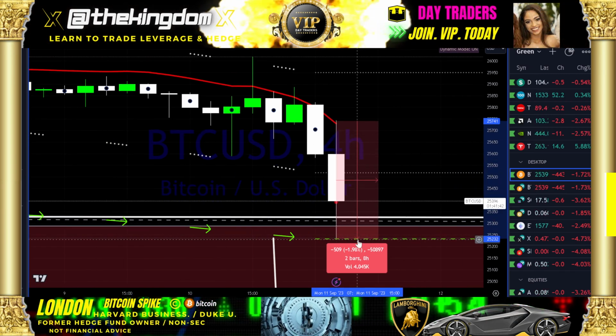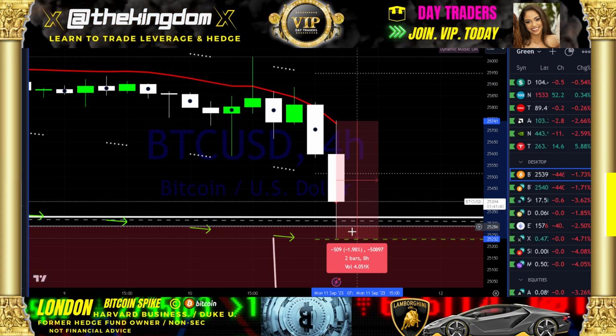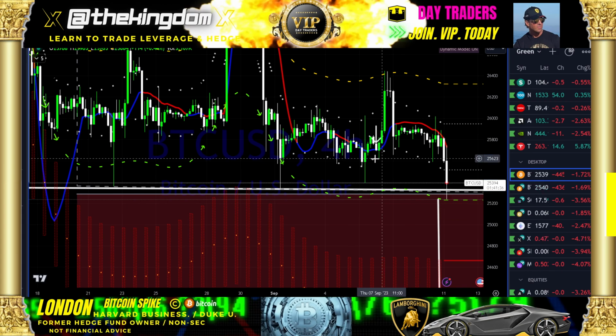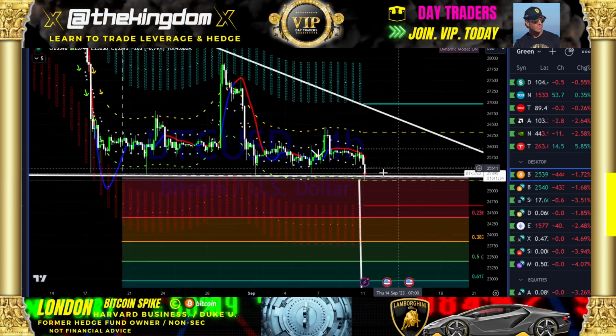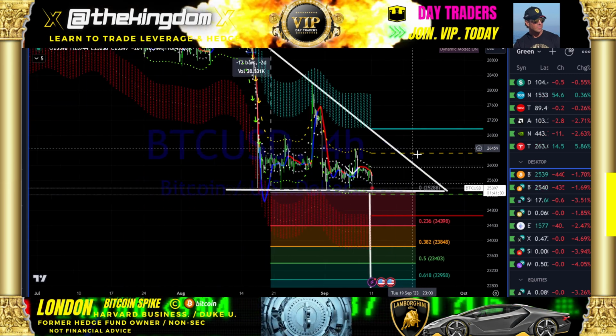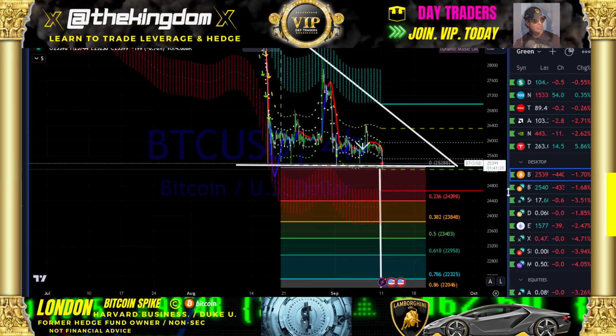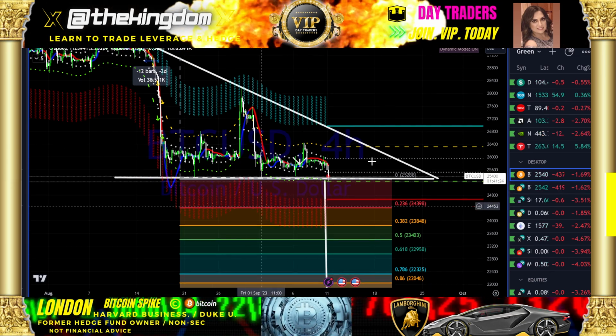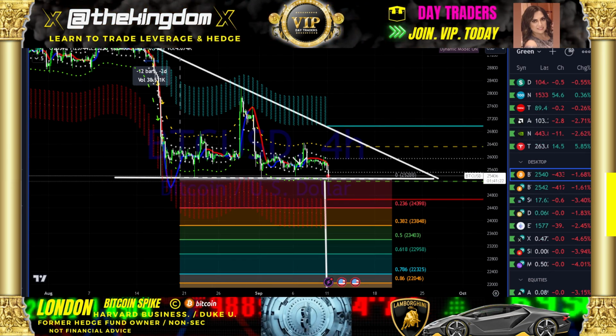Looking at this, that's a 2% move. It's not bad, right? And if you're short on a descending triangle, congratulations. Nice moves, both for the green buy line and for the descending triangle on the cap line. Congratulations. That's money looking at you. You guys know that. Very well done.